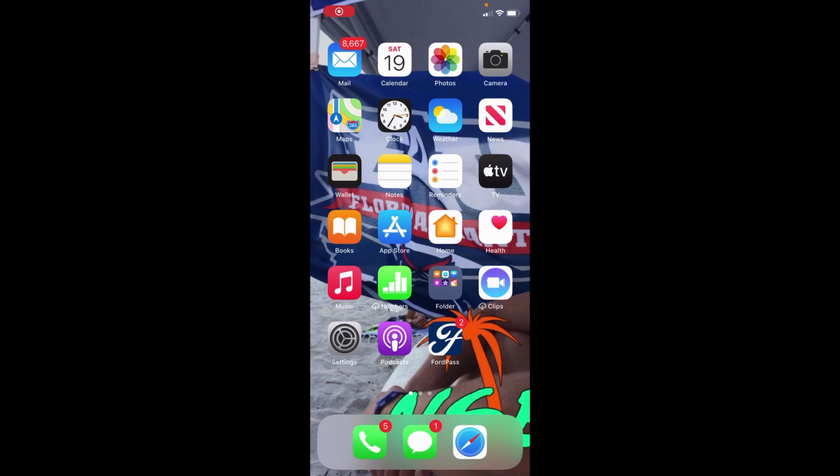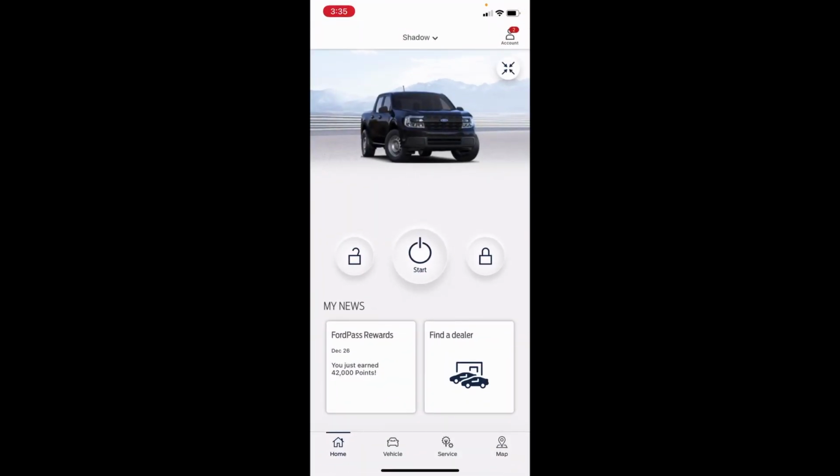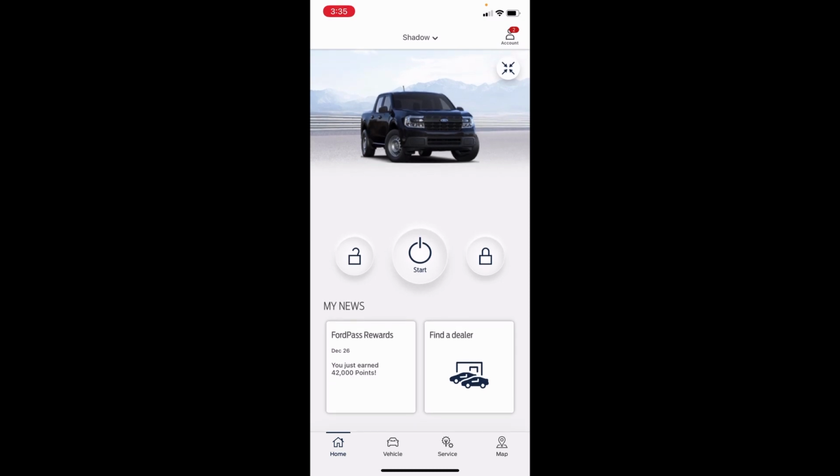So we're gonna go ahead and go into our Ford Pass app right here. And when you first go into it, you're not gonna have a vehicle showing. So your sales agent is gonna go ahead and walk you through this process where you're gonna take your VIN number and a couple other pieces of information, plug that into the app, and it's gonna sync your vehicle to the app, and it's gonna input all your vehicle's info into the app so you have everything at your disposal.